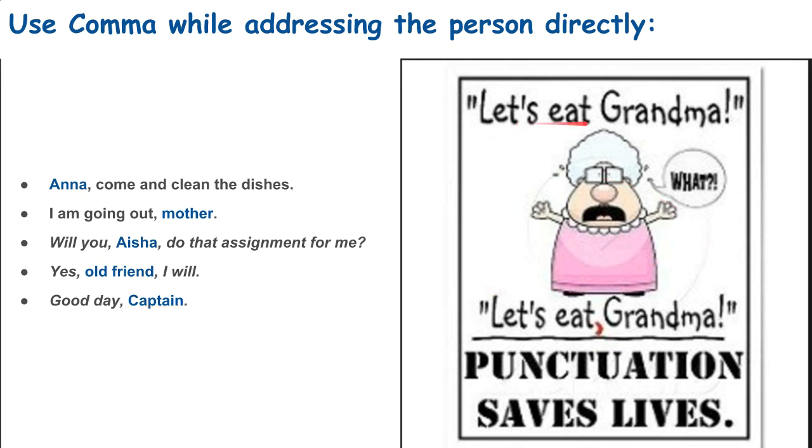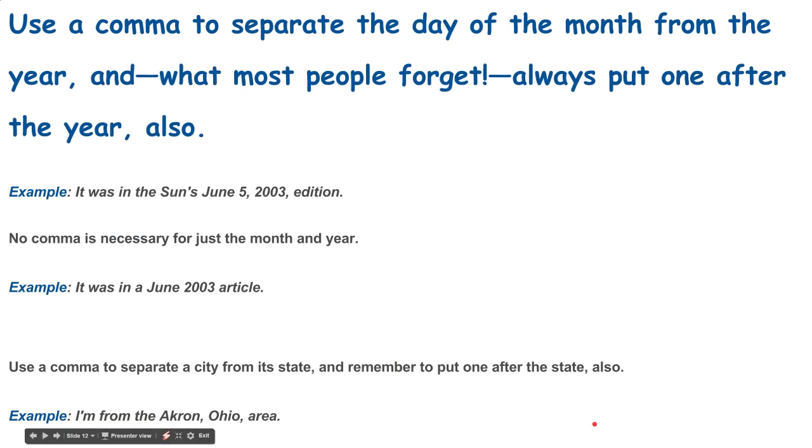Now let's take a look. Let's eat grandma. Do you see that? Now this, and she's like, oh, what? Are you going to eat me? This makes no sense here because that means you're going to eat your grandma, which is so bad. No. So let's say you and I are talking to our grandma and we are asking her, hey grandma, let's eat. But I forgot to put a comma. So meaning changes. So don't forget that. So when you're addressing someone, put a comma. Punctuation saves lives. Always remember that.